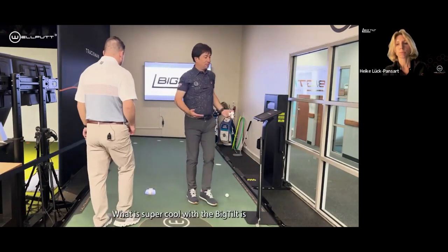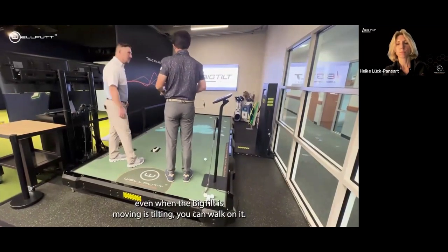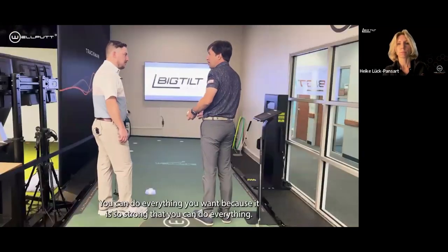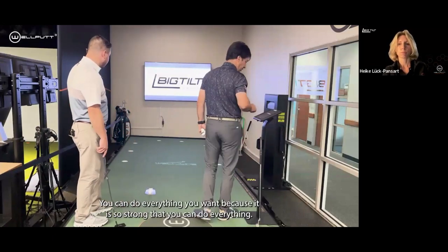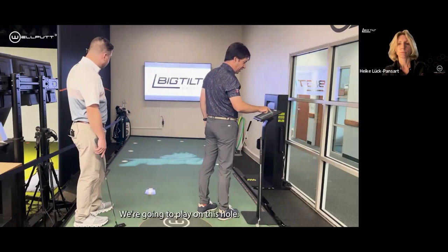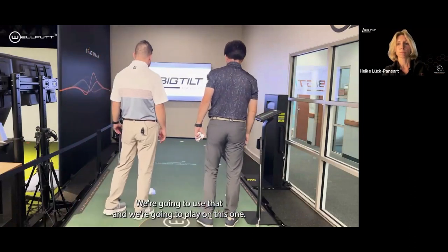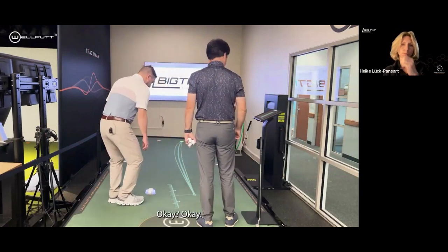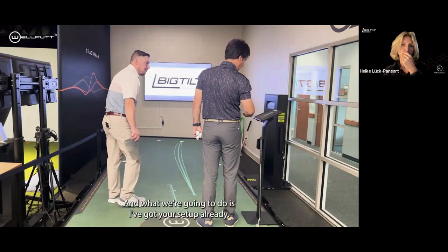What is super cool with the Big Tilt is even when it's moving, it's tilting, you can walk on it, you can do everything you want, because it is so strong. So let's do that. We're going to play on this hole, we're going to use that, and we're going to play on this one.